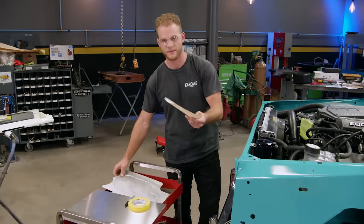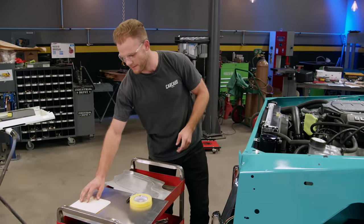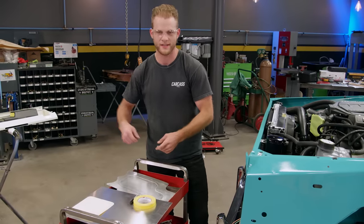What I have to start with is to take my template, tape it to my sheet of aluminum, then center punch where holes need to be, and then I'll trace it out and stomp it on the shear.